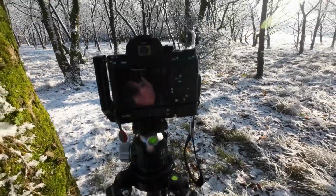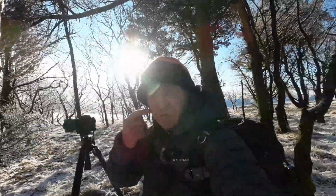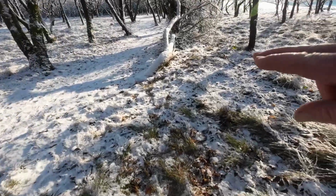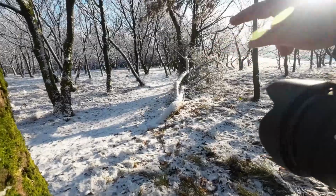I've just come across this little scene now, just walking back down. I've taken one or two of the shots which I'll put on for you, quick snapshots then walking through. But this one, I've got this fallen tree on the right hand side, and there's a pathway that leads you right through.